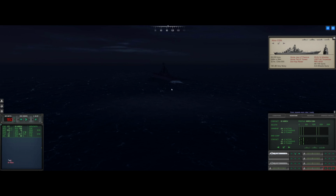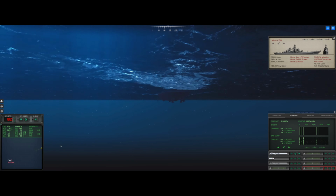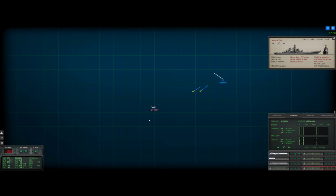Con, torpedo room, tube 1 ready. We may have done. I'm a little disappointed with that. I honestly thought we would have a bit more luck with this, but we don't. And now he's heading right at me at 80 knots. Way to go, David. You've upset the Kirov by firing how many missiles now? I don't know. Well, 13, I think. So we've got 3 left.